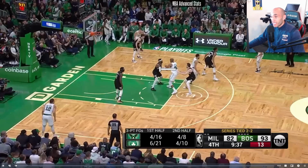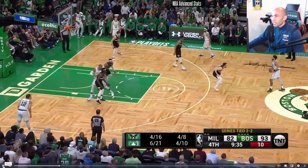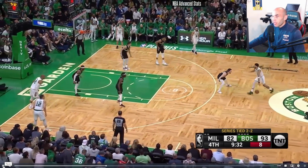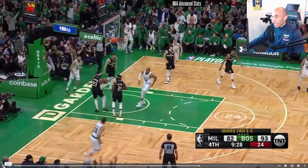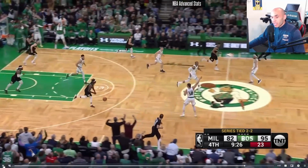This next possession here starts with a little pin down action. Al Horford screening down for Jayson Tatum. Jayson Tatum's going to catch it at the top, and then it's ISO basketball, but look at the shot he gets. He makes an incredible move to get by Connaughton, and then it's a dunk at the rim. So we're seeing the Celtics generate easy looks at the rim.